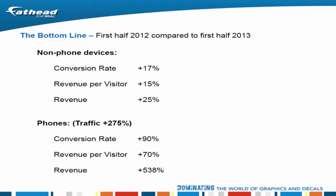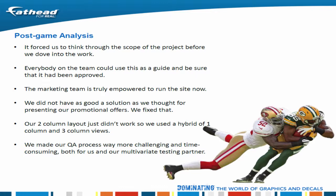So, post-game, it was great because we had to think through the whole scope of the project. We had a really good guide that everybody on the team could use. Our marketing team can now run the site and let developers focus on features that are going to innovate and do new things. We didn't have a great solution, like I said, for 2-column view, so we had to figure that out. We also did not initially have a very good solution for our promotional banners, and we had to fix that really quickly because we were heading into the holiday season.